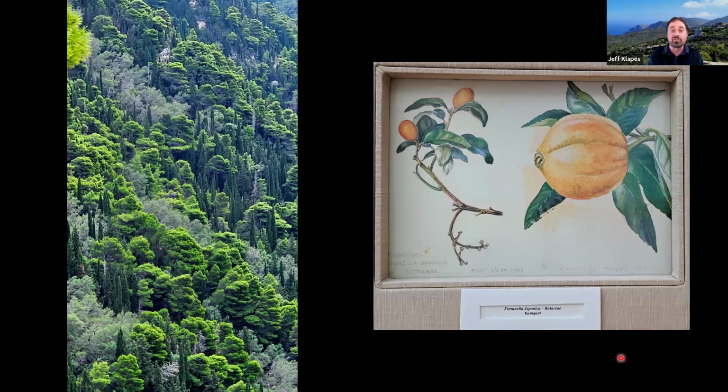Kumquats are actually a big specialty of the island as well, where you can buy all kinds of different kumquat products, the fruits and fresh fruit, but it's also made into marmalade. They make delicious liqueur out of kumquats. They make soap and other healthcare products and so forth.